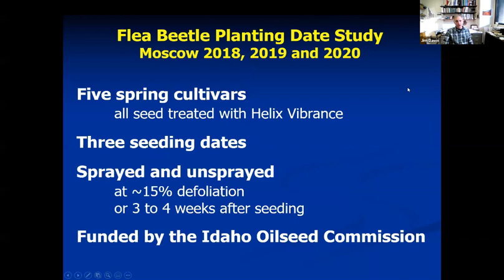We did a little flea beetle study in Moscow over a period of 3 years recently to look at the foliar application of insecticides across some different planting dates. Five different cultivars, all the seed was treated with Helix Vibrance. We had 3 seeding dates. We had sprayed and unsprayed. I sprayed early, at about 15, maybe 20% defoliation, which worked out to be about 3 to 4 weeks after seeding. This was funded by the Idaho Oilseed Commission.